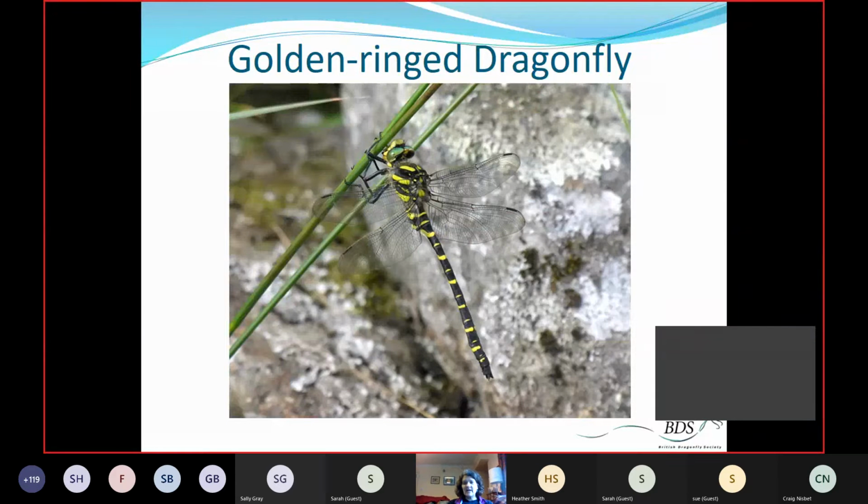And the golden ring dragonfly, this is one that I quite often refer to as the hill walker's dragonfly because they like upland burns. So they like fairly fast flowing water, and this is the one that can take 5 or 6 years to get to adulthood because they're quite high up. The water's quite cold. There's fairly low prey availability. So the colder it is and the less food there is, then obviously the longer it takes them to develop.